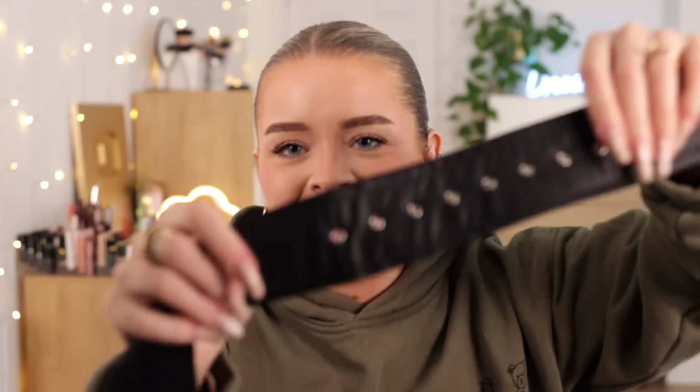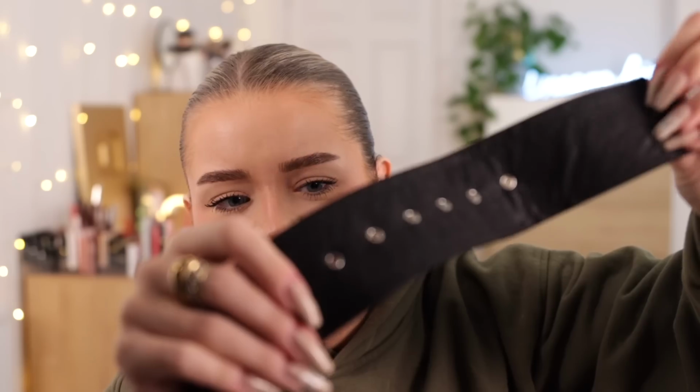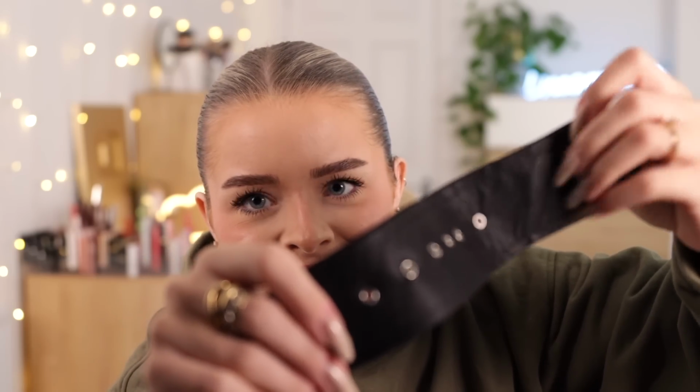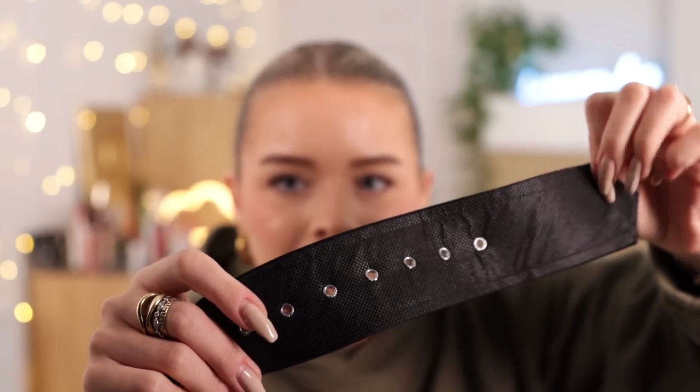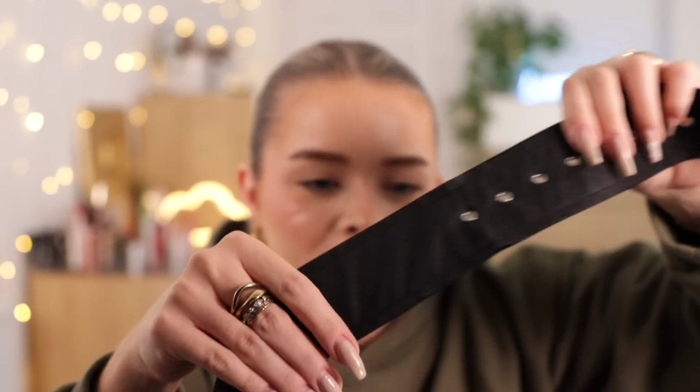Look at the belt material. It's like, I don't know what that is. It's the type of material that some reusable shopping bags are made out of. I don't actually know how to describe it. Very random, but that is the belt. The belt itself is not stretchy, so we will see what this looks like.